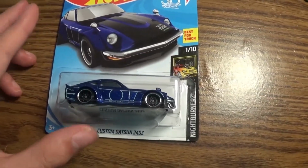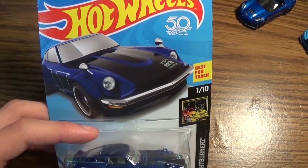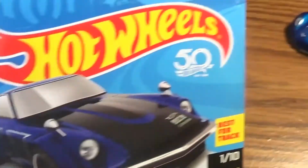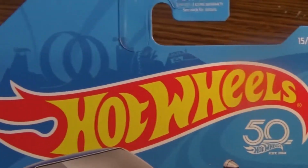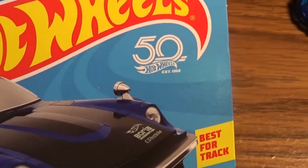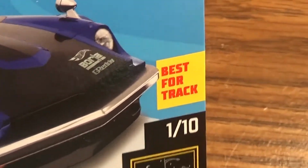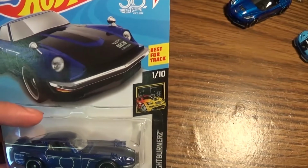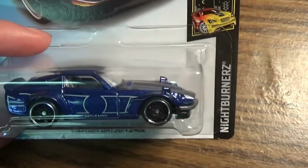The custom Datsun 240Z. So let's take a look at the package. We have the Datsun itself, Hot Wheels, guaranteed for life. This one says best for track, I mean that it works well on Hot Wheels track sets and stuff. I don't really mess around with those because they scuff off good cars.